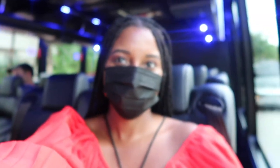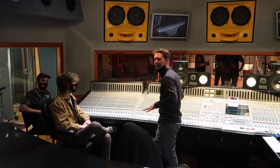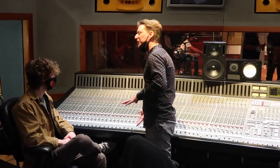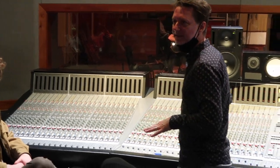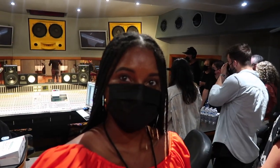We got to see how vinyl is made. We went to an actual recording studio where literally Lil Wayne recorded Carter 3. It smelled like straight weed in there, y'all. I'm not even going for it. It smelled like somebody was in there creating greatness. But it was really cool. I actually got to go into a booth and ad-lib some things. It was just fun. I had a really great time.